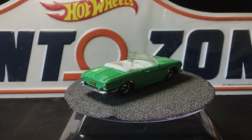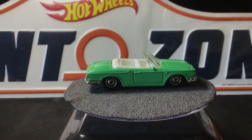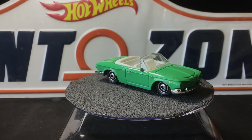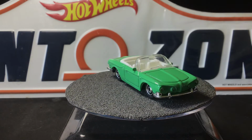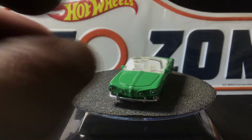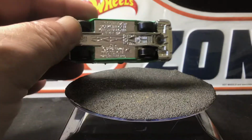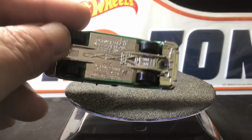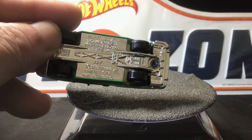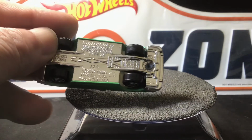It's got kind of an enamel, light green. This one has the white interior, and I don't know if there's any. Just says Type 3 Karmen Ghia, Volkswagen Karmen Ghia Type 34.